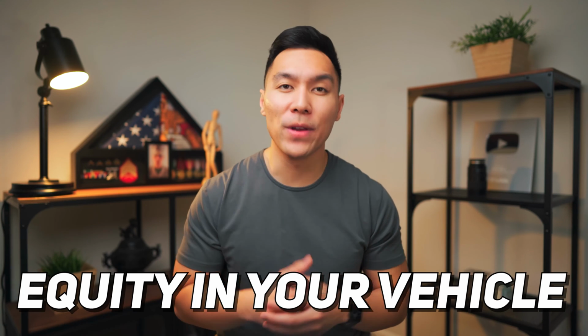Unlike most secured credit cards though, Yendo instead secures your credit card by using the equity in your vehicle. This enables them to extend your credit limits up to $10,000 without checking your credit score or having to deposit cash, which means that they can offer limits that are typically much higher than most secured credit card limits.